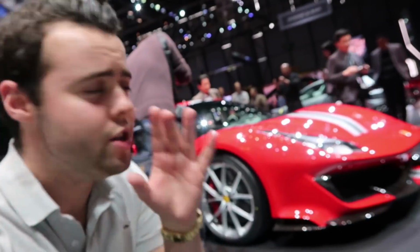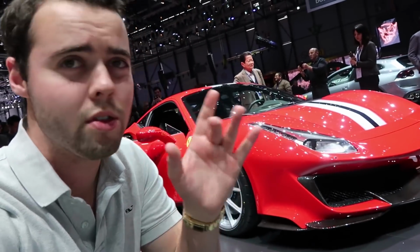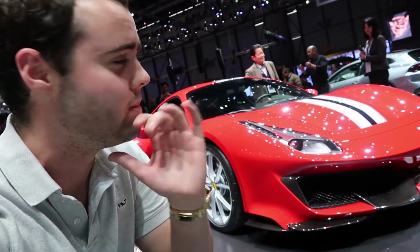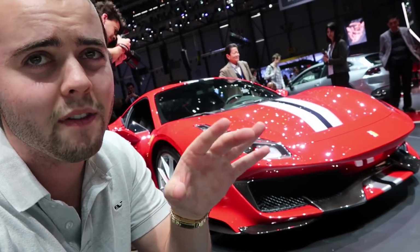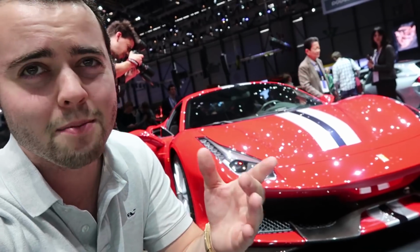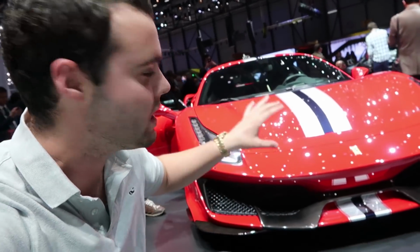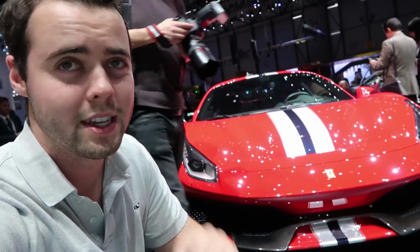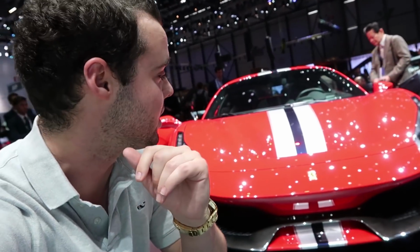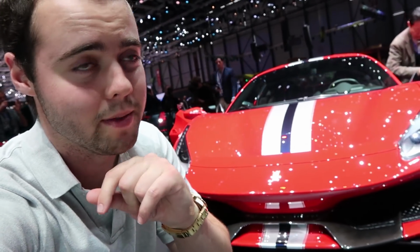Not only is the new hood and front design much better aerodynamically, I also think it fixed a lot of the problems that the 488 had. Now, the 458 was the last V8 car designed by Pininfarina, and in my opinion, it was a lot more elegant and gorgeous than the 488, but they've radically changed it. The front end of this looks aggressive, and this is how it should have looked straight out of the factory. I am really impressed with the way this looks in person.